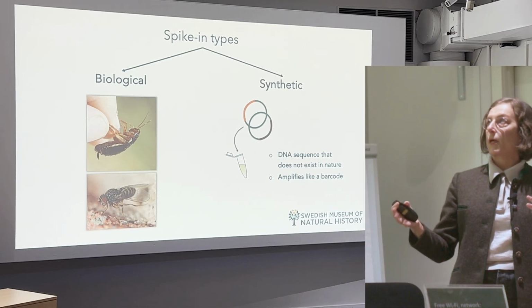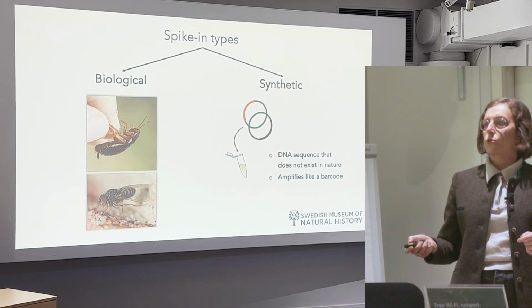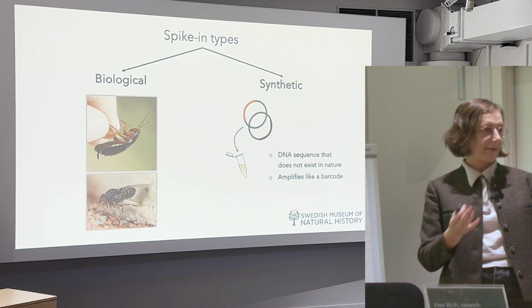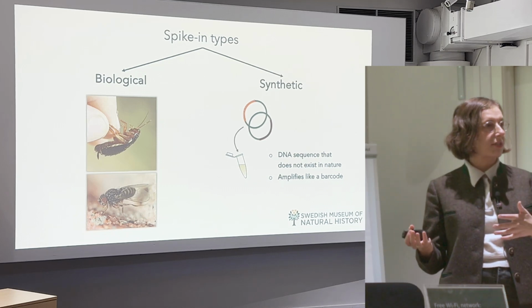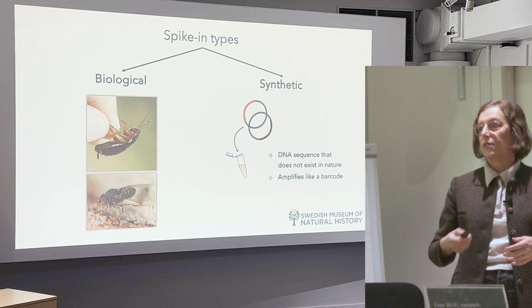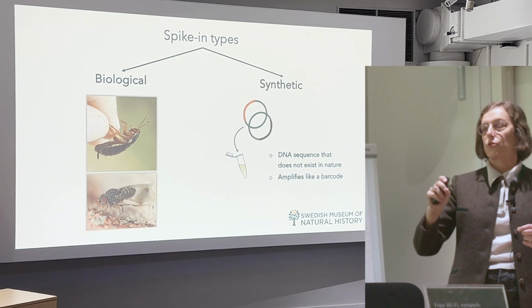But what types of spike-ins are there? We use two types. Biological spike-ins, which is just a species that would never be caught in your Malaise trap. So in Sweden, that's some exotic species that we can easily produce in large numbers, and we add them to each individual sample.